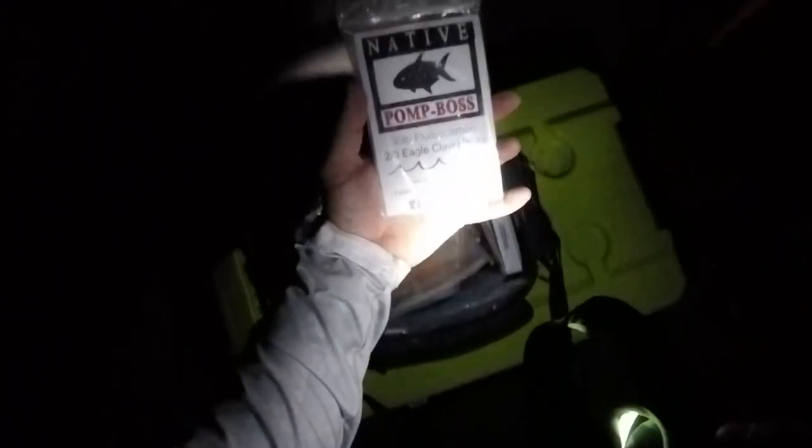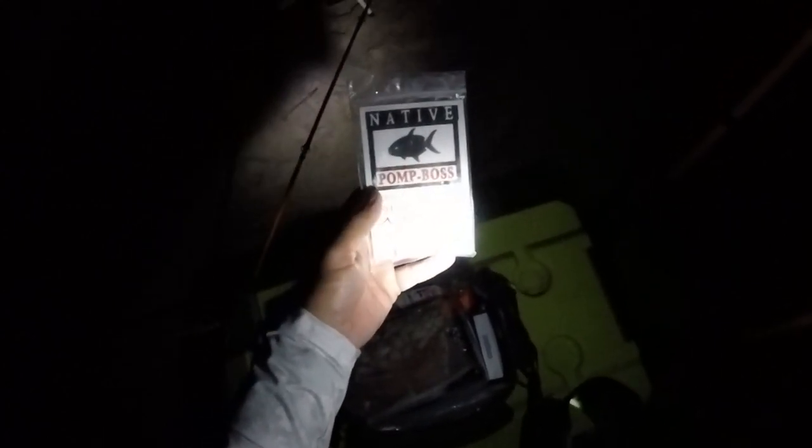Today we got a couple different rigs to try out. We have a Native Pomp Boss with a 30 fluorocarbon and a 2-aught Eagle Claw hook. I got this from Native when I ordered my sand fleas and my salted clams, so I'm trying those out today. And then I also brought some shrimp, and Chip gave me two of his rigs that he makes.